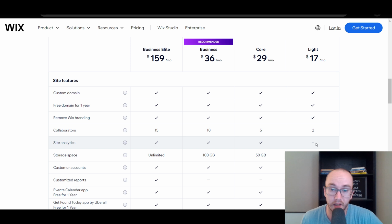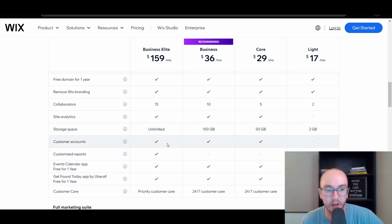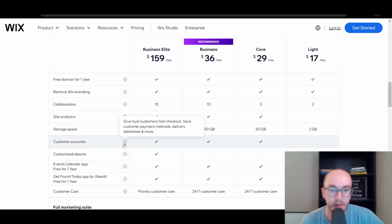So the site analytics is not included in the Light version. In terms of storage space, we already covered that. If you do want unlimited, you do have to go all the way up to Business Elite, which makes sense because storage is one of the highest costs for hosting companies, including Wix. Customer accounts, this is loyalty.